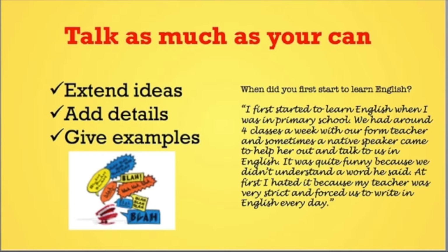So let's say you're given a topic. How do you speak about it for more than 1 or 2 minutes? Well, follow the structure. Extend ideas of the topic. Add details. Give examples.